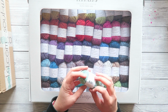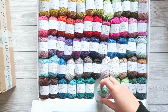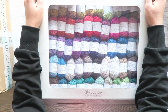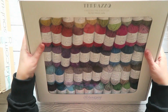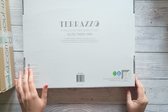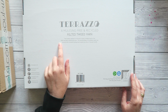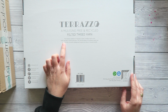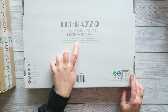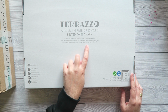I don't see the details here, so let's take a look. But yeah, as I said, it's DK weight. Maybe the package has some information on the other side. Okay, so the timeless aesthetic of Terrazzo is given a modern twist in this 100% recycled mulesing-free yarn. The colored flakes of the felted tweed yarn contrast with this smooth background inspired by chips of colored marble.